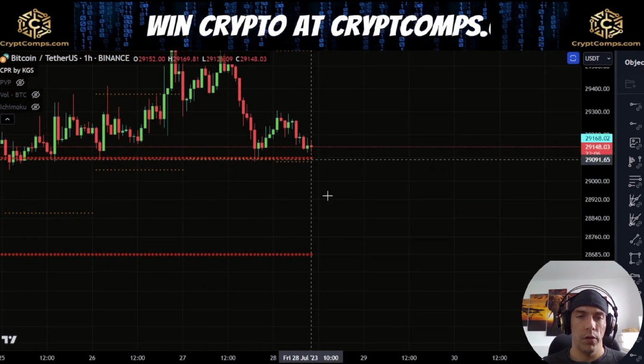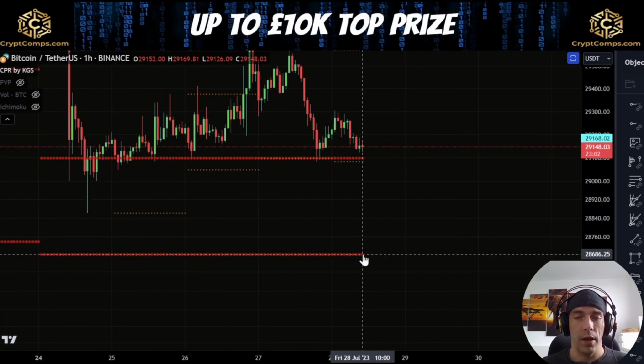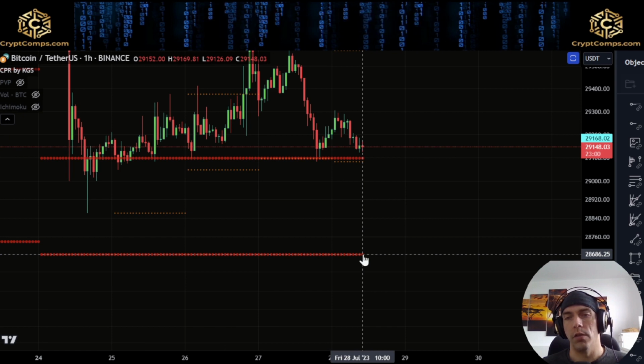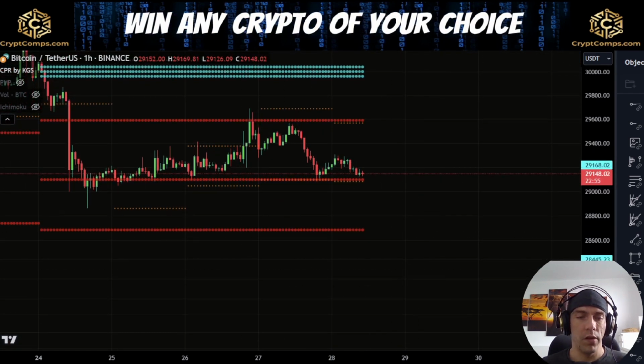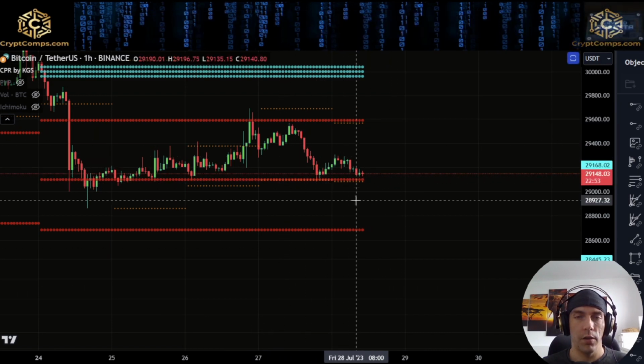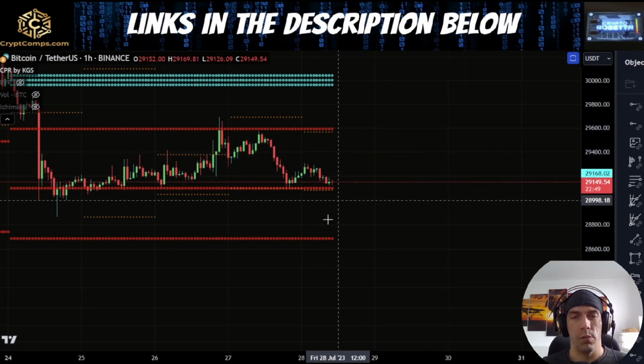If, however, we see price start to fall away here, potentially we could look to find support or at least get a reaction towards this 28,686. This is the bottom target for this week. Now, price can always move through these zones, so if we are looking at selling an impulse, we could see price still blast through this level, so we need to just be aware of that.